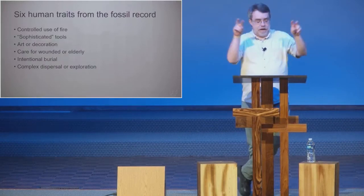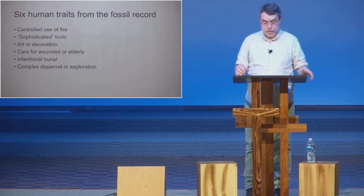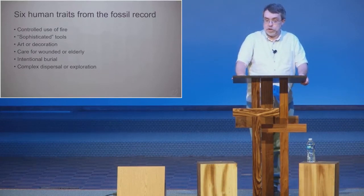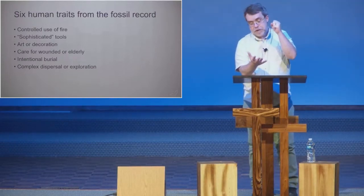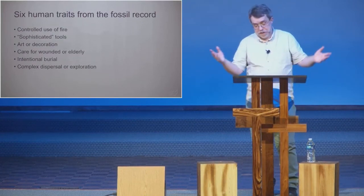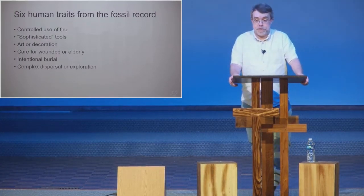Sophisticated tools. I put sophisticated in quotes there because it's a tricky business. We now know of multiple species of apes and monkeys that are capable of making tools that look like the simplest stone tools that we find in the fossil record. Those stone tools are basically, you take a rock and knock into it and cut off a little flake that has a sharp edge that you can use for cutting. That's the simplest stone tool. In the fossil record, they're associated with a number of different fossil forms, and we now know from observations in the wild that wild monkeys and wild apes can do it too.